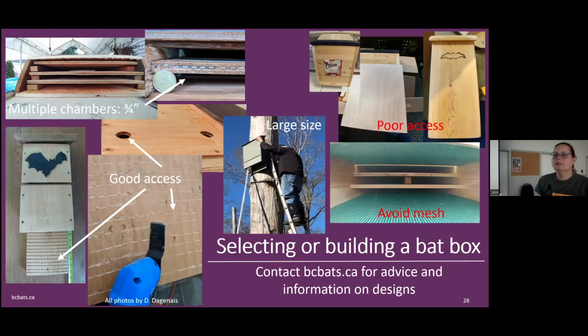Okay. So these are some local bat boxes that you can buy at Canadian Tire, Lee Valley, lots of different garden shops. And they don't have the proper requirements for our bats in BC. There are 1,400 different types of bats around the world, and our BC bats are very particular in what they want. And we don't want to use mesh or any material on the inside because that can cause damage to the bats or trap the bats. So we like it to just be wood on the inside.